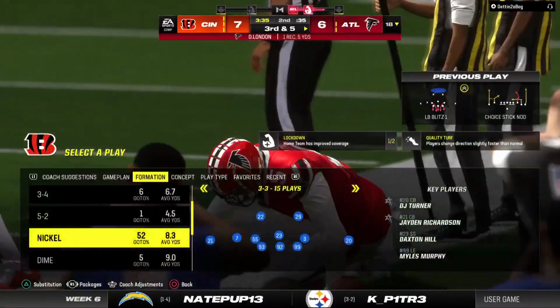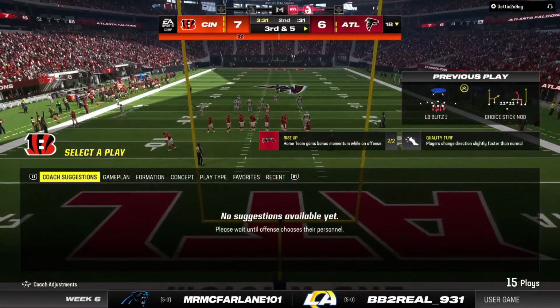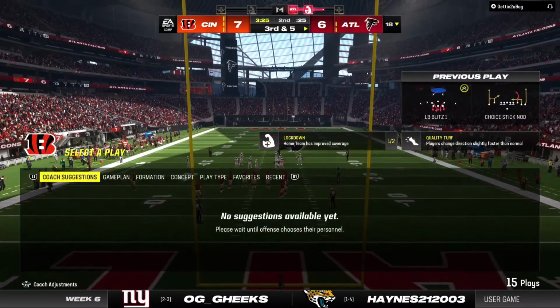But that's what you're looking for when you want to throw the ball downfield. You want one of those guys who can play out on the perimeter, can play out wide, who can not only get open, but when they're covered, can uncover themselves downfield and create catches.